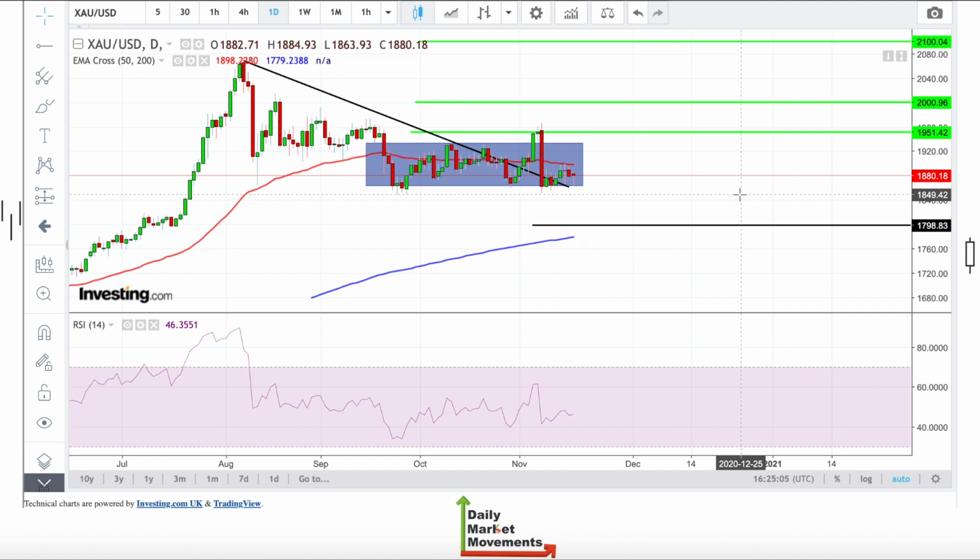But looking into Thursday session, I expect pretty much the same. Back and forth between the 50-day EMA and this 1850 area. We're currently at 1880. It would be nice if we can go and trade up towards the 50-day EMA, which is pressing on at the $1,900 level. But even then, that would just represent that we are in the middle of this consolidation phase, as I mentioned before, which is this blue rectangle on the chart. So nothing major here in the gold markets.